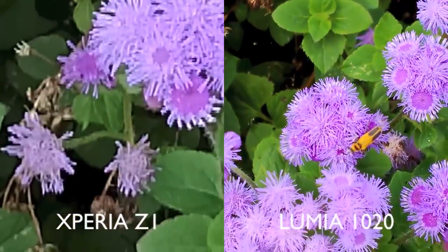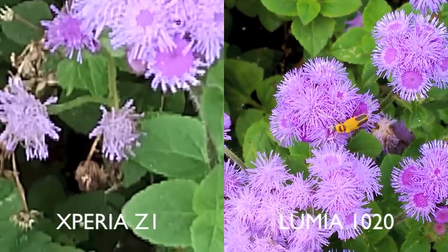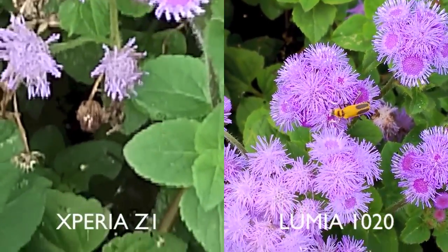The clarity is still beautiful. And look at that bug there. You can see that very clearly. So on the video with the zoom, the 1020 is a clear winner.